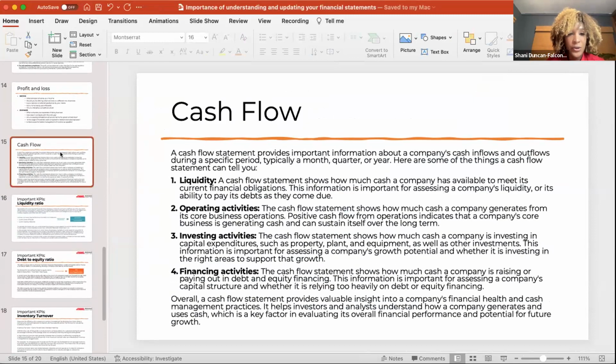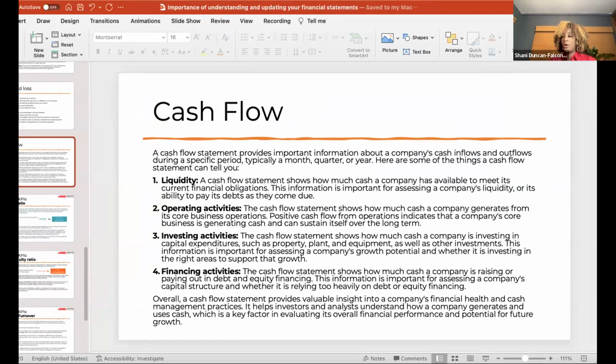Now your cash flow. I kept saying that the other ones, your balance sheet and your income statement, those could be ones that you don't focus on as much. If you had to know where your focus is going to be, your focus needs to be on your cash flow, okay? So your focus needs to be on looking monthly at what your flows are.